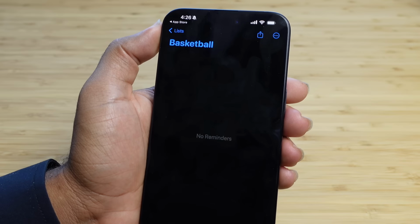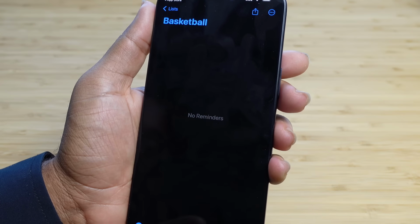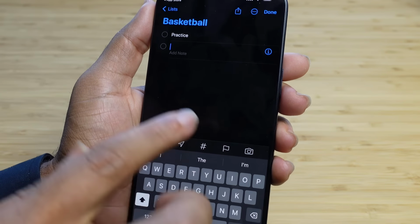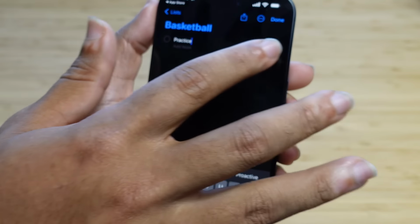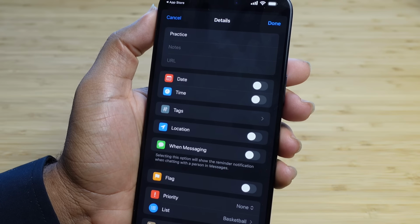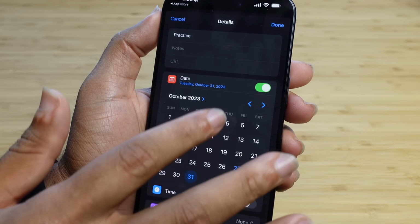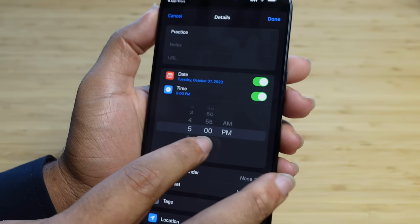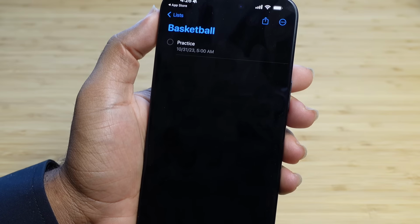And now we have a brand new list, and we can add tasks inside of this list dedicated to basketball, such as practice. And then we can come into this reminder right here and hit the info button, and we've got this detail screen where we can add the date of our practice. Say we are going to practice on Halloween, and then we can come over here and add the time. We'll practice at 5 a.m. and then we'll go ahead and hit done. So we've added some additional details.